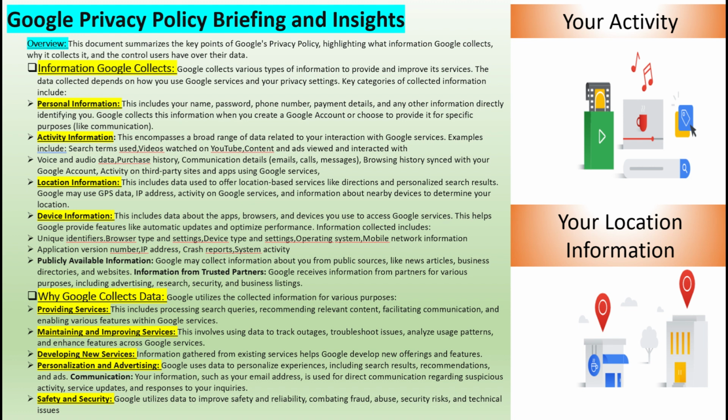Welcome back. All right. So last time we were talking about how much data Google collects. Yeah, and it's a lot. It is. So now the question is, how much control do we actually have over it? Oh, more than you might think. Really? Yeah, Google actually gives you quite a few tools to manage your data. Like what? What kind of tools?